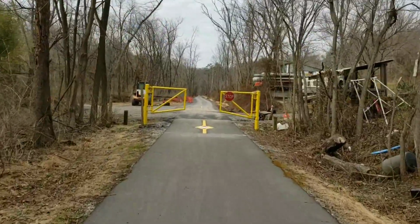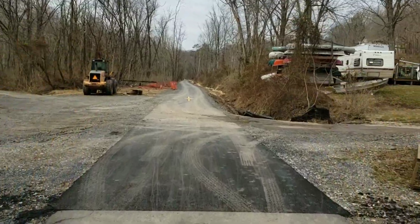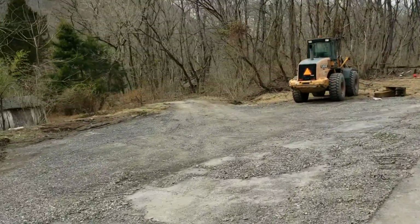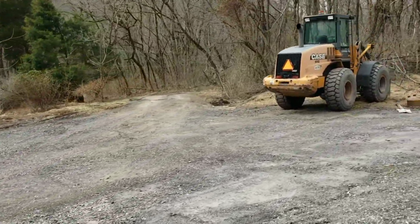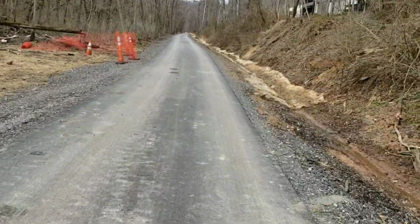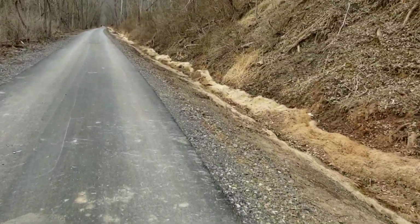And looks like it's open, at least part of the way. We will see. This is what it looks like so far. Down here would be the C&O. Down to there. And looks like it's open. Yahoo!